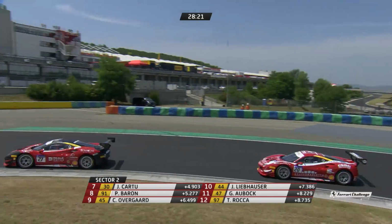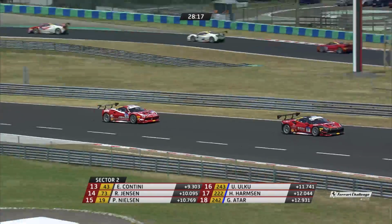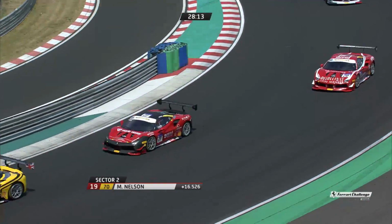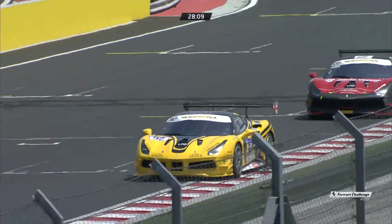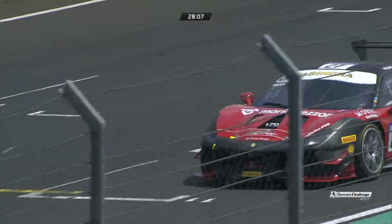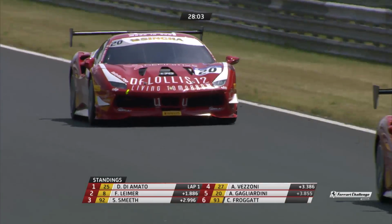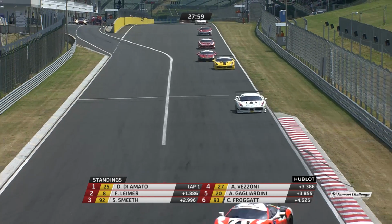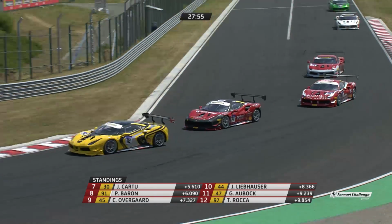Andrea Galliardini right on the back of Alessandro Vezzoni then, and Sam Smith, who is running in P3 at the moment. We're going to complete the first lap, and the first lap is going to be completed with Daniel D'Amato leading from Fabio Lima, former GP2 champion. He's P2. Sam Smith, that's the car. P3, then it's Alessandro Vezzoni. So Chris Frogger is the leading driver in the AM category now. It would be very interesting to see a replay of where Martin Nelson was turfed around.